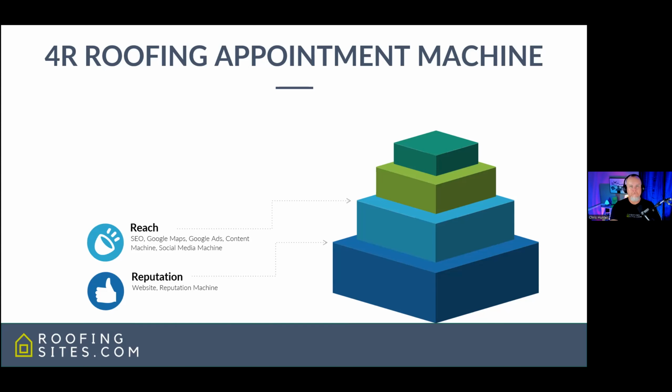And this is a great illustration of why I call this an evergreen marketing system. If it doesn't work, we simply take it out. If we find something that does work, we're going to put that in there. And by the way, here at roofingsites.com, we are always in research and development mode. We're always on the forefront trying to figure out what else we can do for our clients to help them get more leads and sales. As we find new things, we're going to put them in here on the reach pillar.